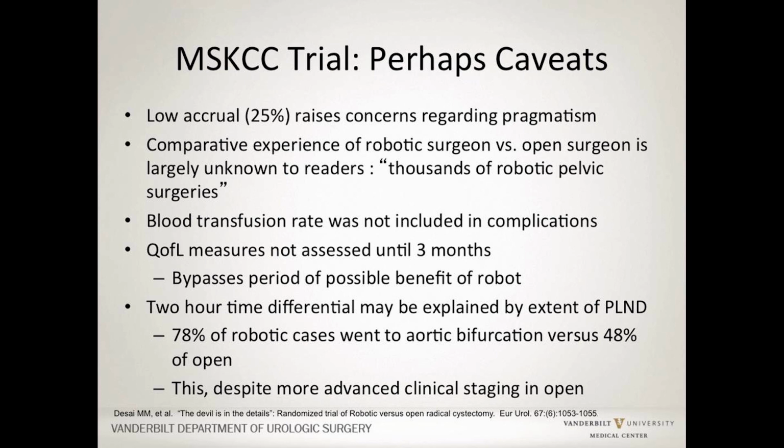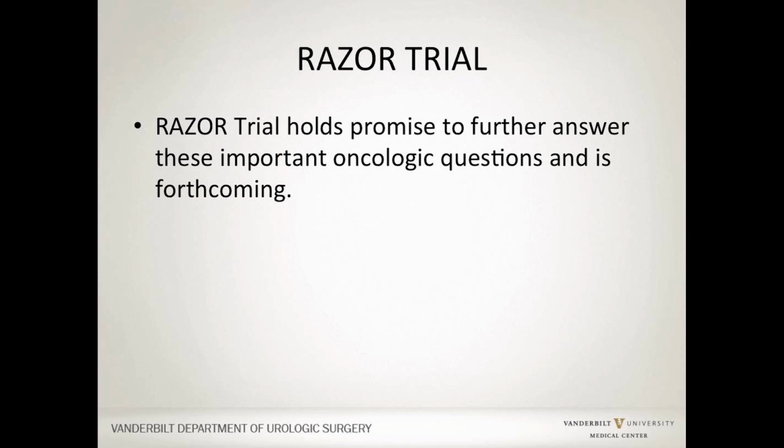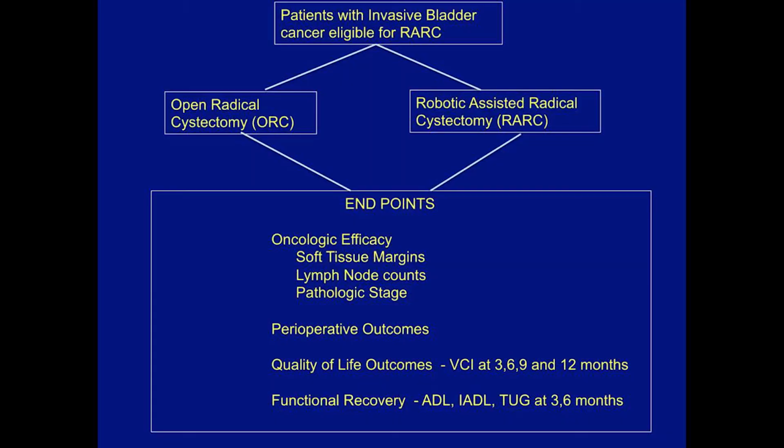And there was a significant difference in terms of OR time. Interestingly enough, 3/4 of the patients robotically went to the aortic bifurcation versus less than half in the open. And that may have contributed to the longer operating room time in the robotic approach. I think this trial is very important, the RAZOR trial. And this is actually one that's multi-institutional prospective. And the focus here specifically will be a randomized trial that's actually finished accrual, looking specifically at oncologic efficacy at 3-year mark. And hopefully we'll have that data actually at this year's AUA.